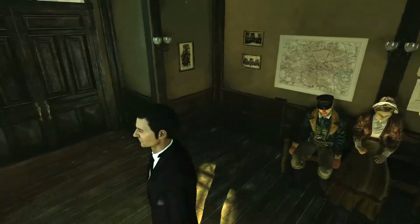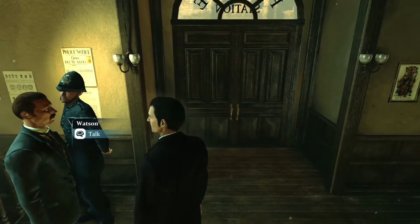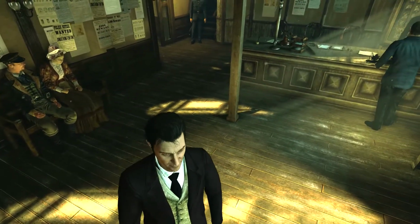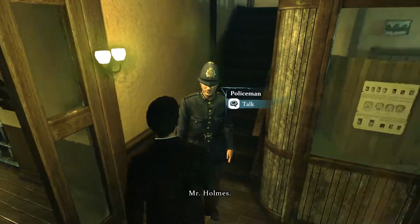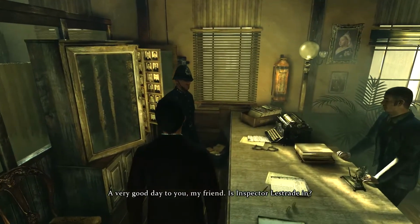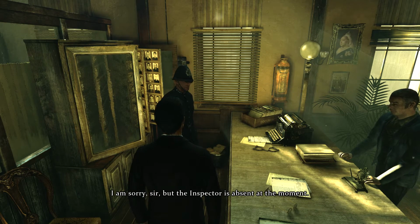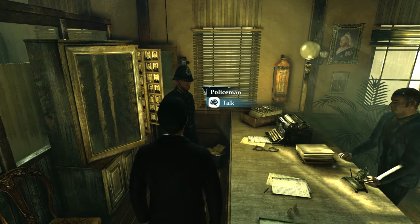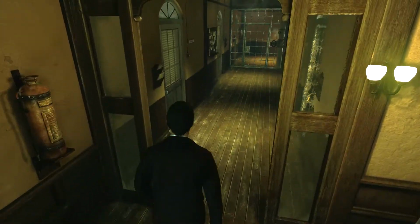I've got to talk to the police. Mr. Holmes? Yes. It's ready for autopsy then. Okay, so the duty cop? A very good day to you, my friend. Is Inspector Lestrade in? I'm sorry, sir, but the inspector's absent at the moment. That's curious. However, let's go do the autopsy.